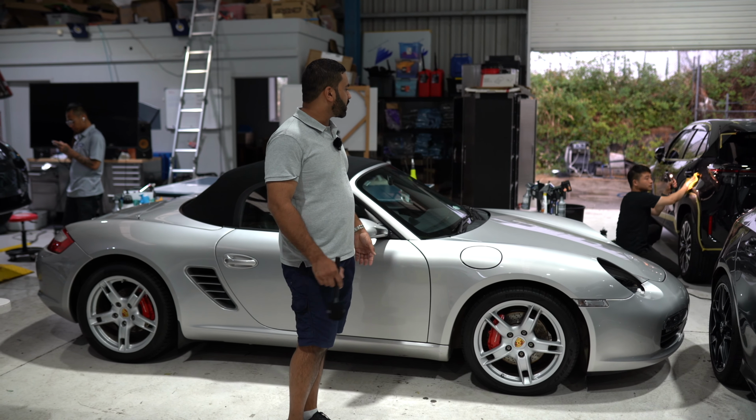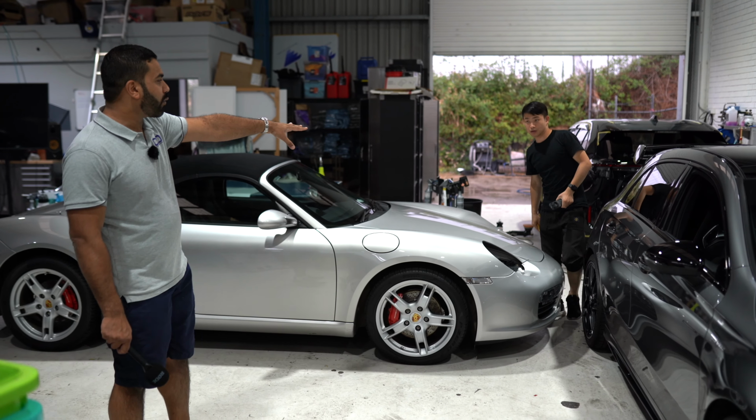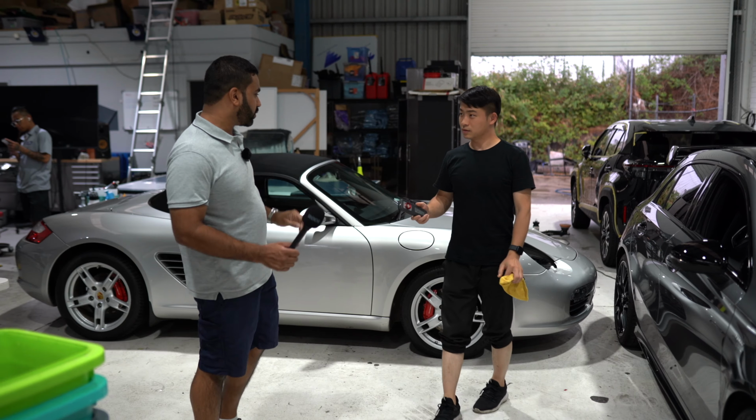Cheng is just doing that there. Cheng, come over here. You can see Cheng has the scan grip light. These are like a $400 light used for paint corrections, to see, and he's having a look there.